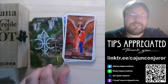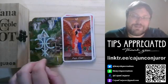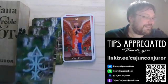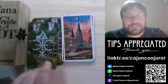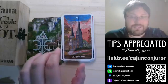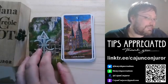Mon chat, my love, or my baby. This is replacing the lover's card. Two lovers embracing one another in front of a beautiful angel statue. The Catechism. I'll be honest, this is one of my favorite paintings. It just came out beautiful. This church is just amazing. Just really amazing.